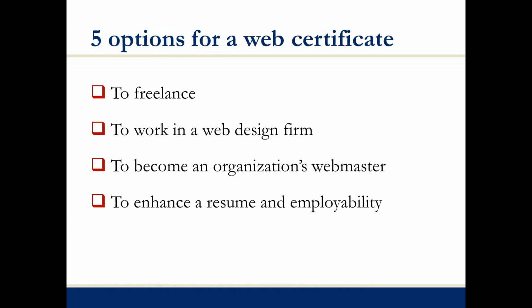So many people are using website design skills, but they're not a full-time web designer. It maybe is just part of their job. We see a lot of people in smaller businesses that fall into this category, where maybe they're an office manager or an admin or a manager, supervisor, director, but they've been asked to also help update and manage the organization's website. So a web certificate certainly enhances resumes.